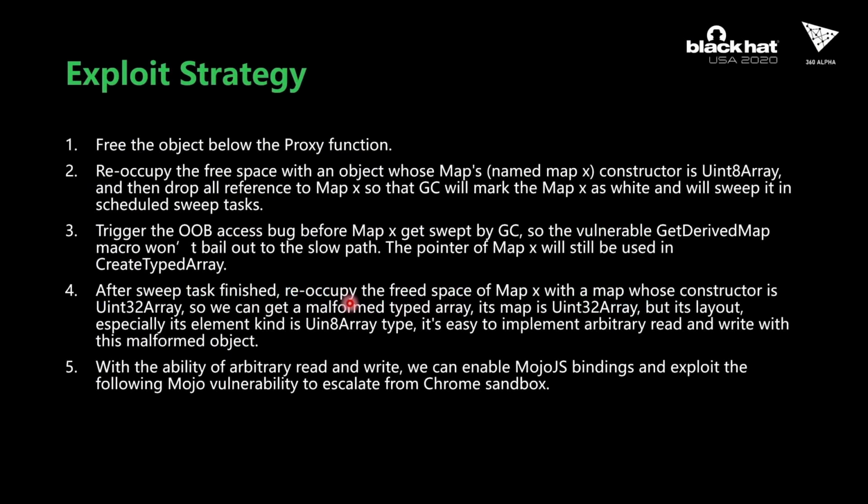So here is the exploit strategy of this bug. First, we have to free the object below the proxy function. Then we occupy the free space with an object whose map's constructor is Uint8Array. We name this map X, and then drop all references to map X, so the garbage collector will mark map X as garbage and will sweep it in a scheduled sweep task.